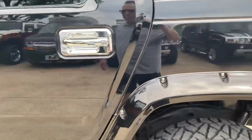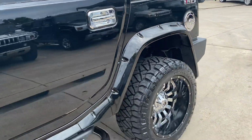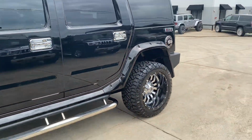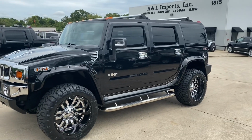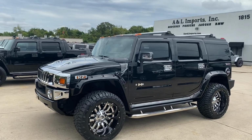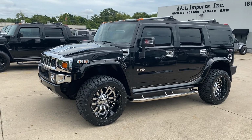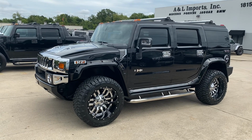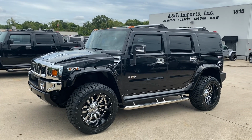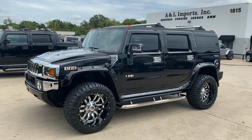Okay, so that's just a quick walk around of our black metallic 2009 H2, 37,000 miles, luxury package, adventure package, custom paint job with the added fender flares, the additional chrome appearance package. This one is a really, really special one.